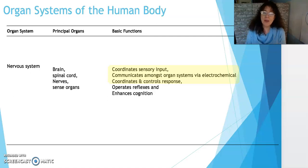Now the big one, the nervous system. I put this in the middle because it impacts everything. So in terms of that, there are two other systems coming after this that dovetail onto the nervous system. But you know the nervous system is the brain and the spinal column and the nerves. You know that the nervous system coordinates sensory input for you, and it does all of this through an electrochemical signal. It coordinates not only your input, but your response to that input.